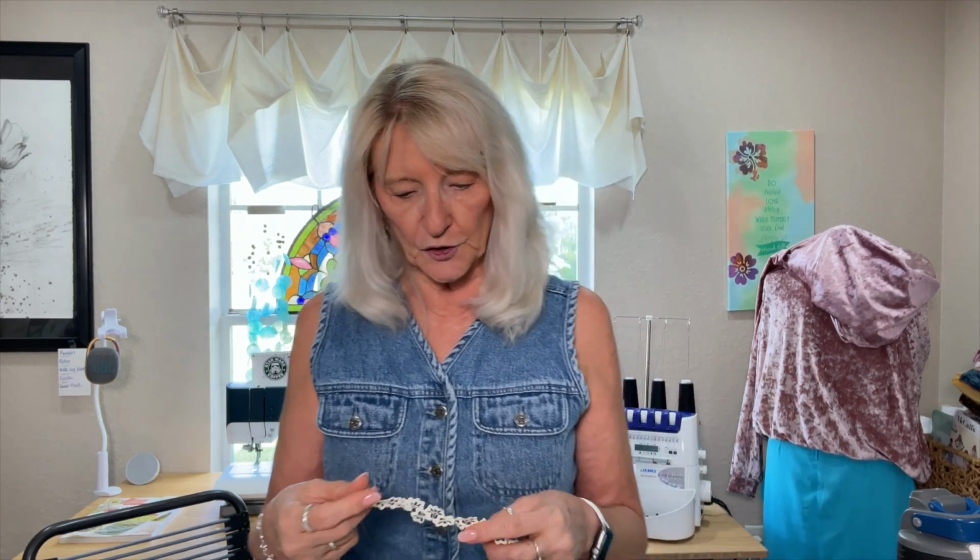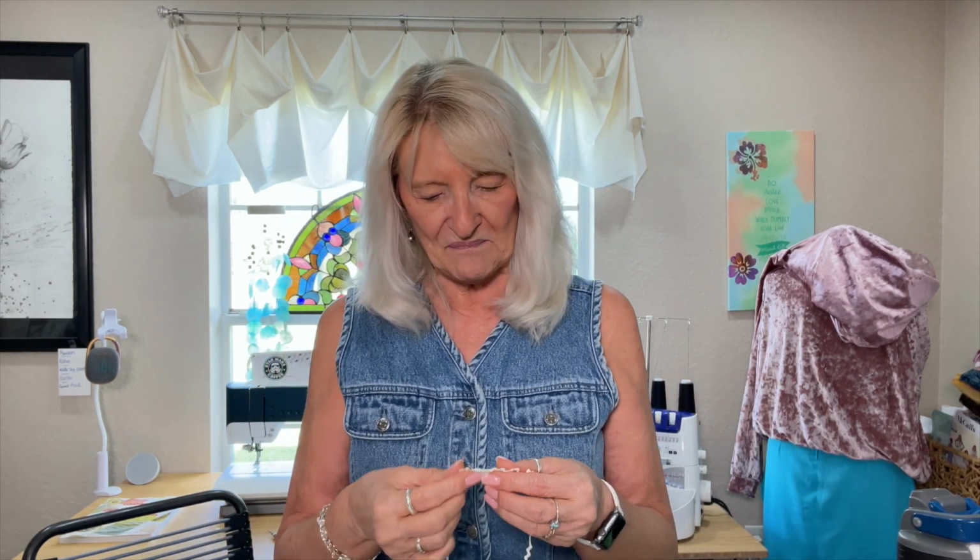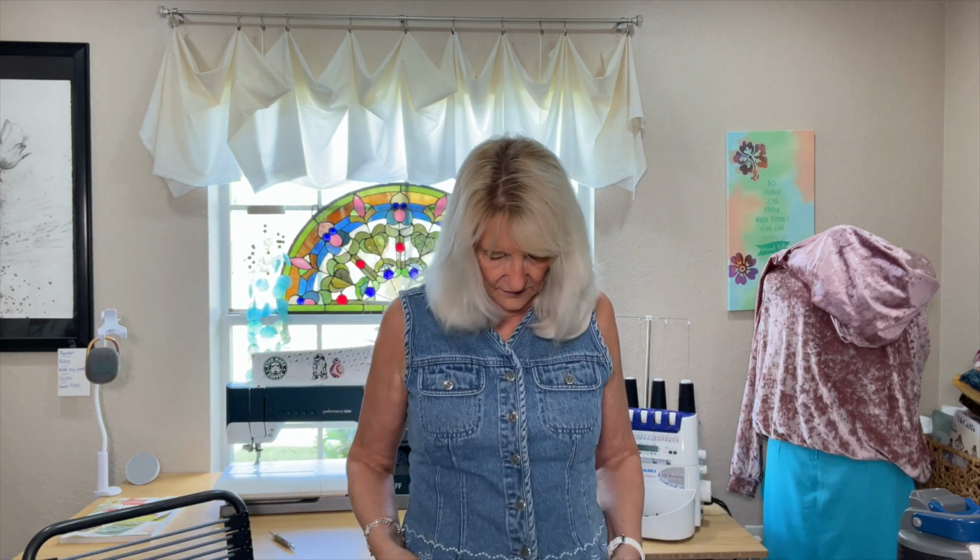I want to tell you too that I found this little bit of rickrack in some stuff that I bought yesterday. By the way, yes, I'm wearing the same thing because I like this so much. I hadn't worn it in a while, and I thought it was too small, and it's not. And I just love it. I love this little vest. It's thrifted.